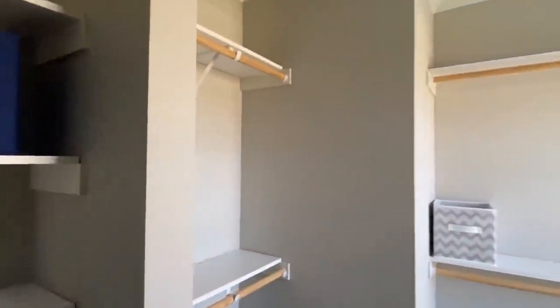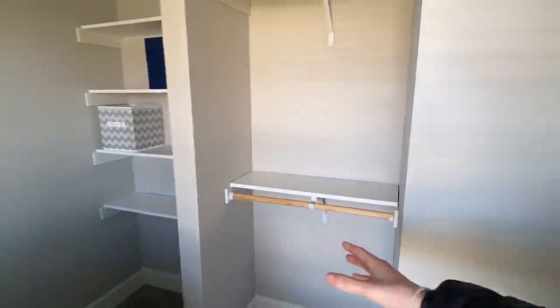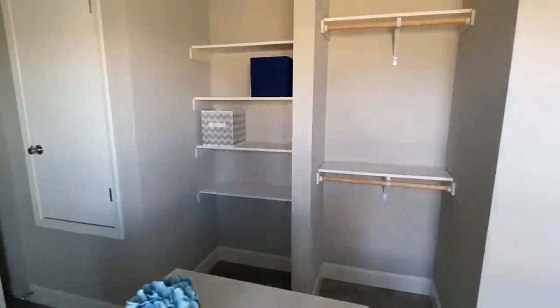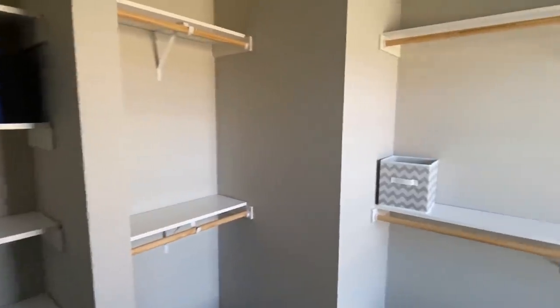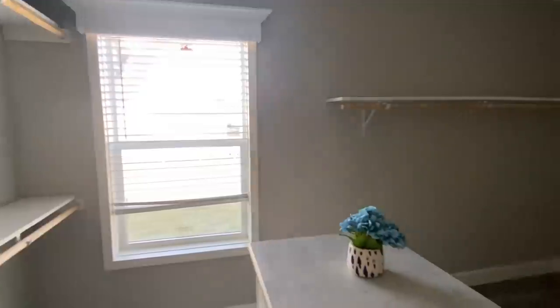Okay, fellas, I found our little spot. Here it is. Hey, at least we get two racks. I mean, that's something to brag about. Golly. Was it worth the wait?